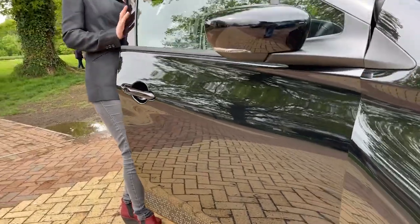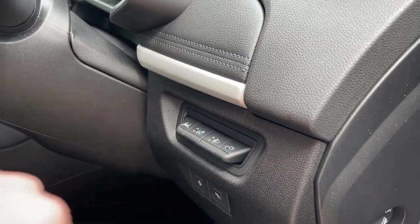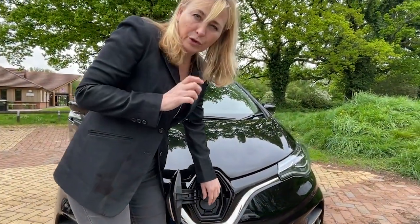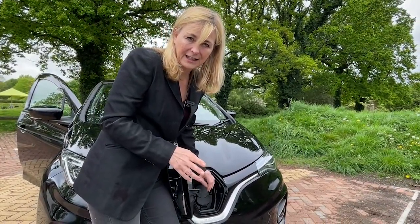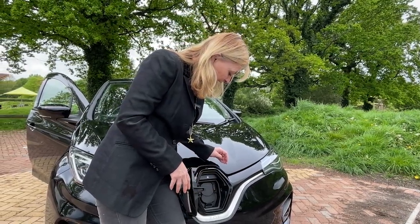The only thing is, and this is a mite inconvenient, when you want to charge, whether it's rapid or otherwise, you actually have to come back into the car and press a button, and it goes through a whole palaver before it opens the charging portal. So here's your charging portal, and like I said, rapid charging is not necessarily standard on the Renault Zoe, so that's really interesting in and of itself.